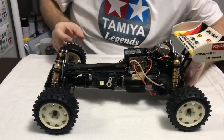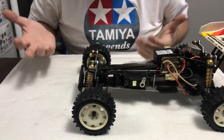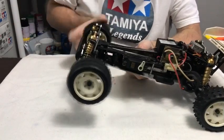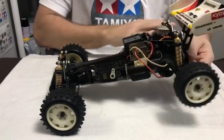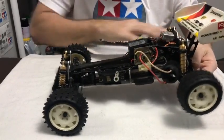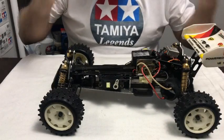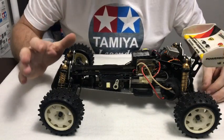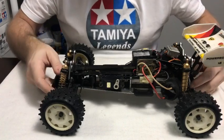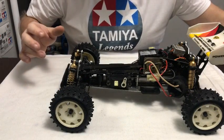Really cool. My first impression was, when I'm a tyre kicker, I always spin the diffs. Feels okay. A little bit on the tight side, but we'll have a look at that. But overall, that's lovely. And if you've never run a belt-driven car, the noise they make is completely different to anything else. These just sound so awesome on the track.